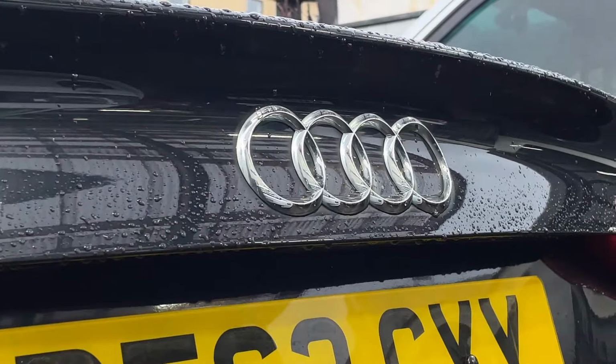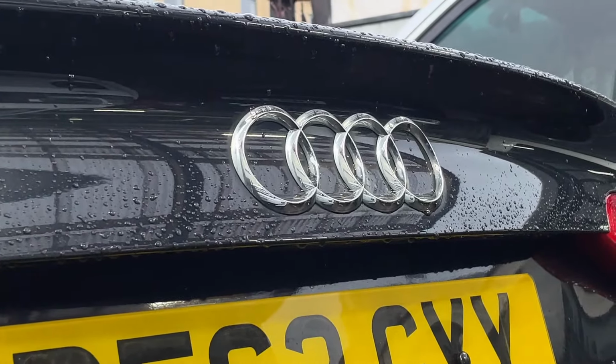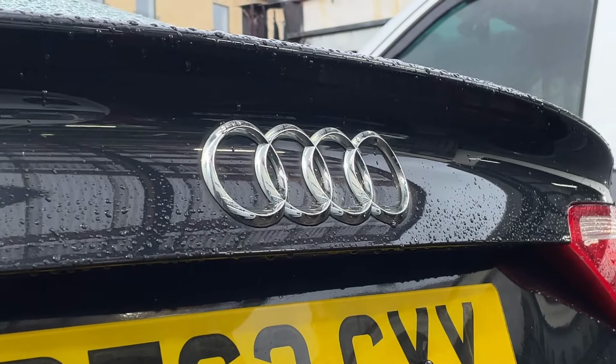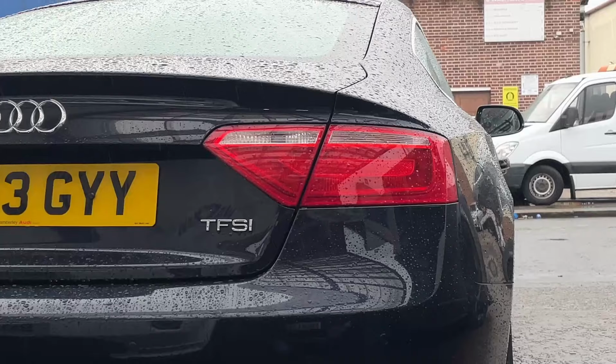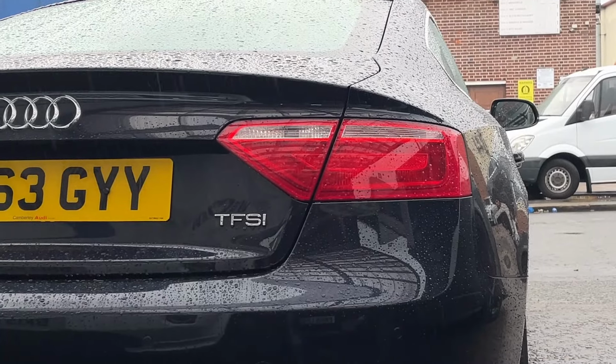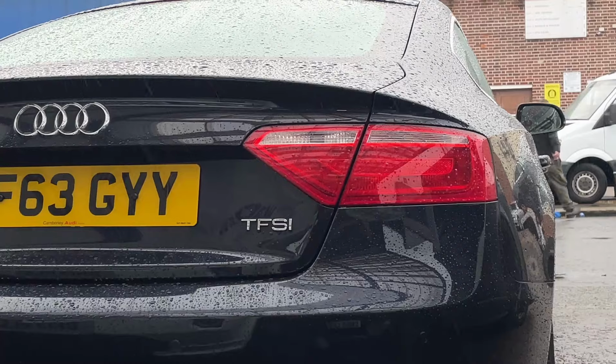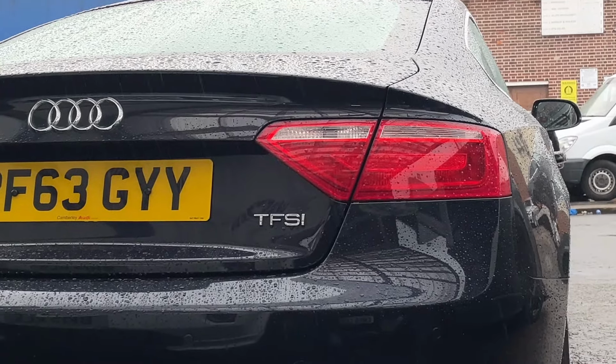To fix this issue, usually you have to do a software update from the main dealer, and if that doesn't sort out the problem, then you will have to change the start-stop system, which may cost a lot of money, somewhere from £500 to £2,000 based on the model and the year of the Audi A5.